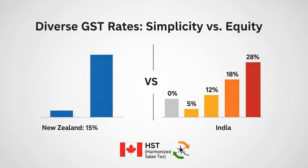In stark contrast is India's multi-tiered structure. India has several rate slabs: 0%, 5%, 12%, 18%, and 28%. Essential goods like basic food grains are nil rated, while luxury items and sin goods like tobacco attract the highest rates. The logic here is to reduce the regressive impact of the tax. Since lower-income households spend a larger share of their income on necessities, taxing those items at a lower rate makes the system more equitable. However, the trade-off is significant complexity, which can lead to classification disputes and administrative headaches.